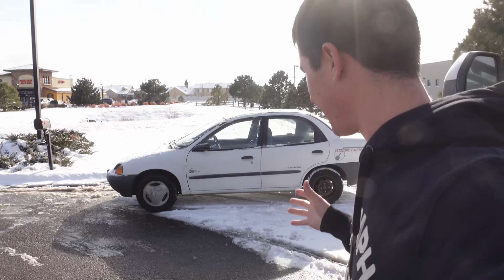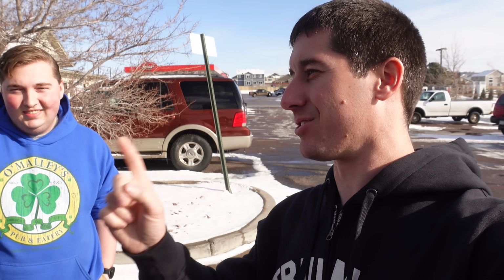I'm super excited to drive it myself, but we're not gonna really talk about the car today. Today is the trip to get the thing. I am gonna get to drive it for a minute. We're gonna drive it onto the trailer.